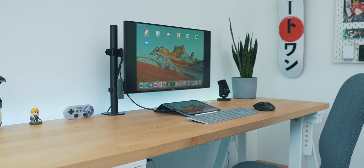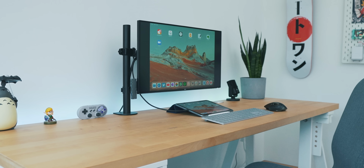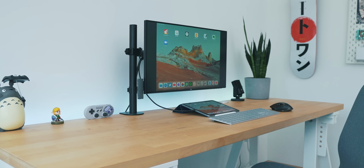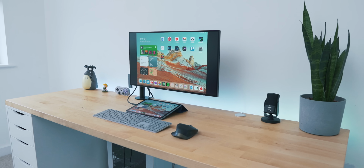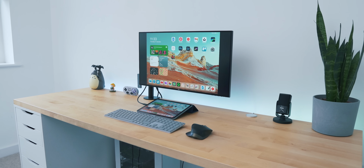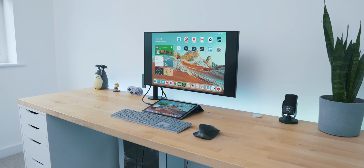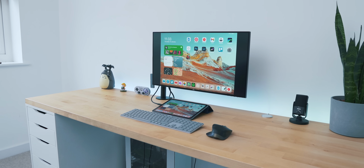Starting with the desk, this is an IKEA creation. It's a Karlby kitchen tabletop which serves as the desktop. An Alex drawer unit on the left and a trestle on the right make up the rest. I've spoken about the desk itself time and time again, so if you want a full rundown then go check out my MacBook Pro desk setup. But I've had it for years now and I really wouldn't look back. It's basically perfect for me.